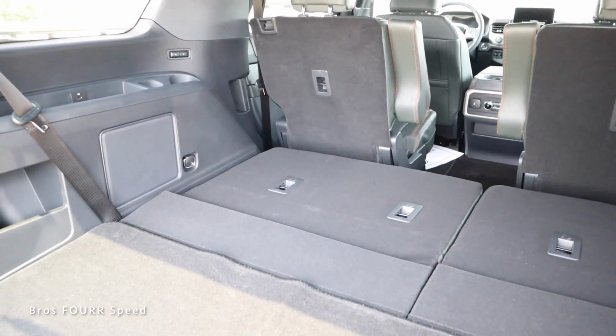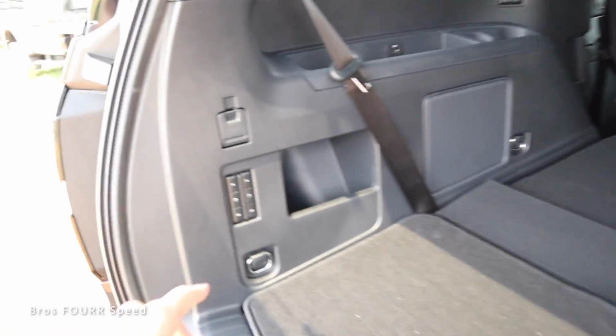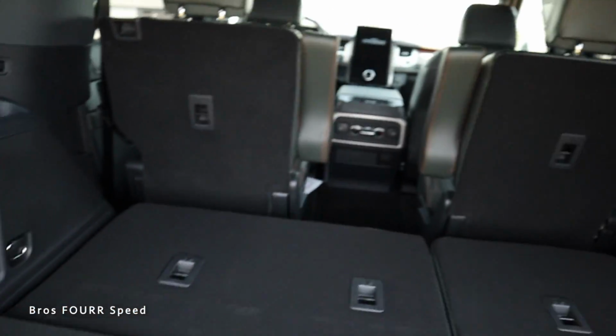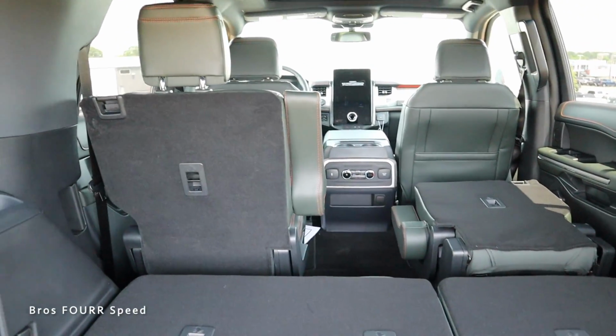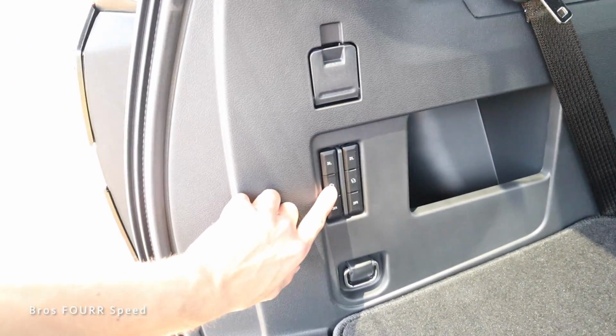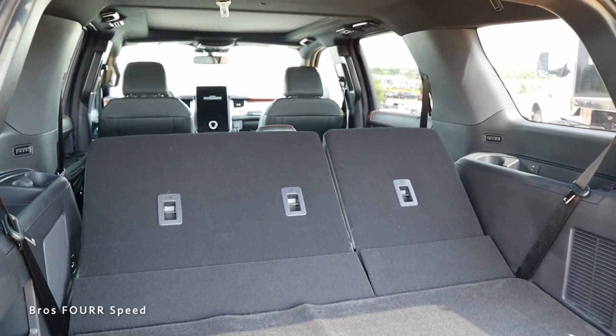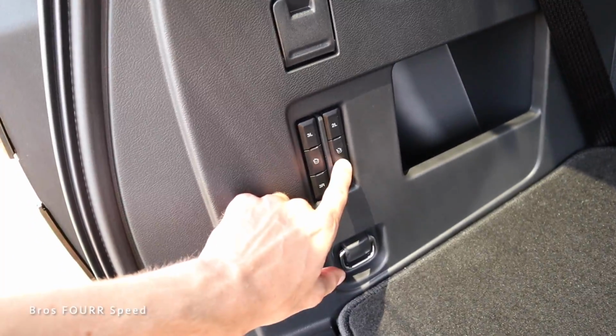And with this all nice and flat, completely out of the way, I mean, you can fit so much cargo in the back. You also have the 2-row buttons. So if I press one of these, you can see how that's gonna automatically get out of the way and just get nice and flat. From there, you have another button right here you can press and automatically get the third row up. You will have to do the second row manually, but you also have one right here to get them both down.